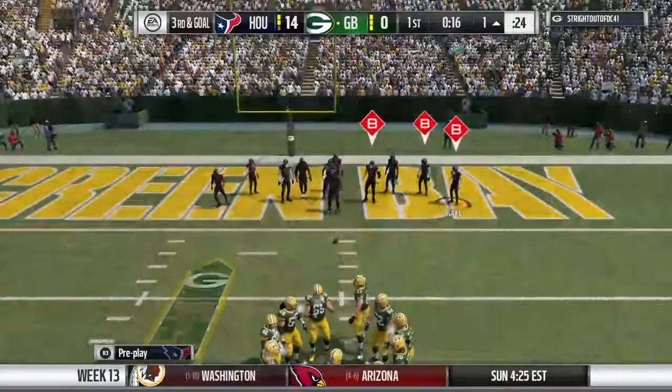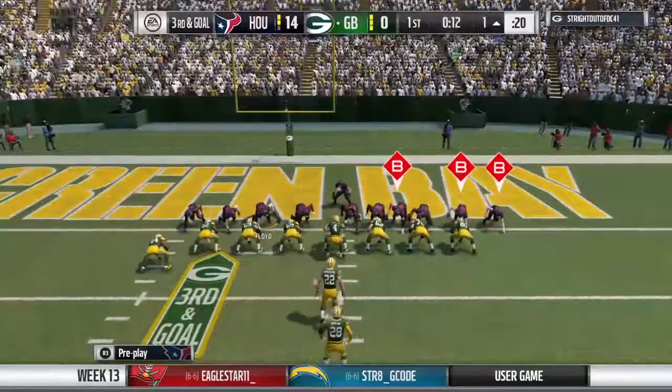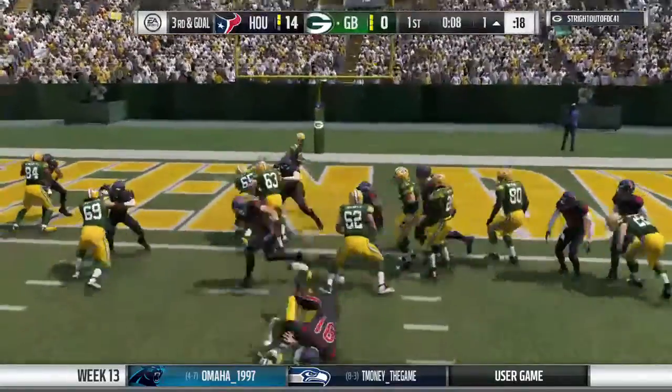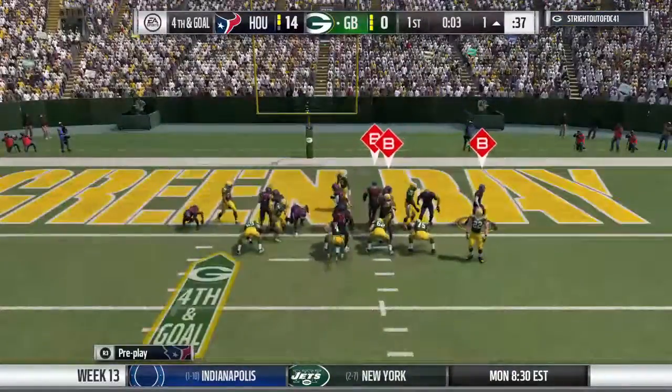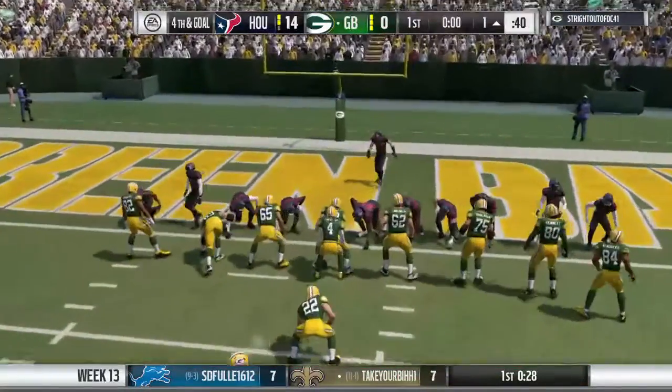They're knocking on the door as they come to the line here on 3rd and goal from the 1. They come out here in the eye. They'll go with a keeper. And he's going to be taken down right at the line. The offense is staying out there. Here we go on 4th and goal from the 1.